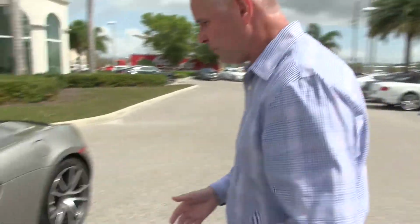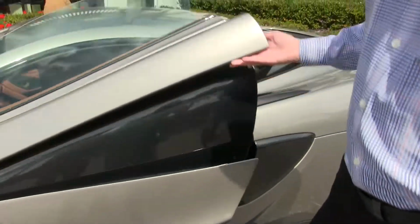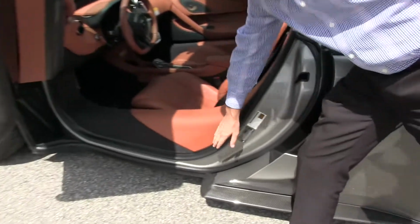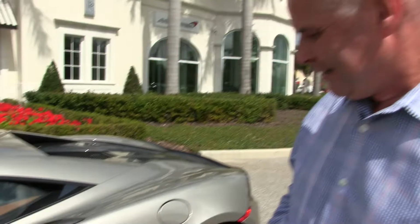The doors, for example, the beautiful McLaren dihedral doors, rubber button underneath, and then they come straight up in the air. They need to go up in the air because of the carbon fiber frame that we saw earlier. The carbon fiber frame is an integral part of every McLaren. Going back to racing, Formula One, the very first racing car to ever have a carbon fiber frame was a McLaren. So these guys invented it. They know a little bit about it.